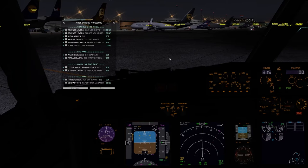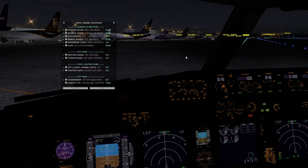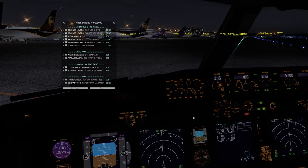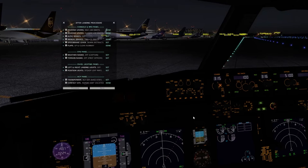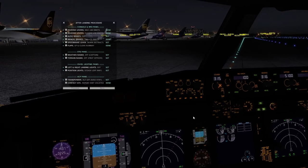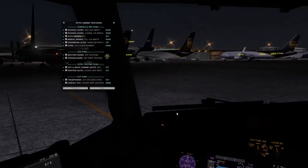Taxi gate via Alpha, Alpaca 13 Charlie. It's gate Bravo, correction, Bravo 10 is blocked now. Taxi gate Bravo, correction. Oh boy, these gates are all blocked. Taxi gate Charlie 6 via Alpha, straight ahead. Charlie 6 via Alpha, Alpaca 13 Charlie.